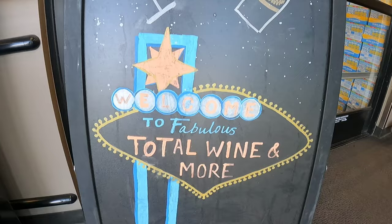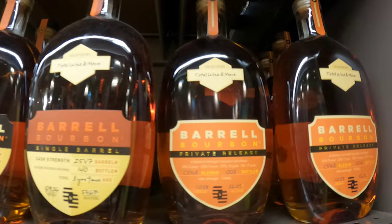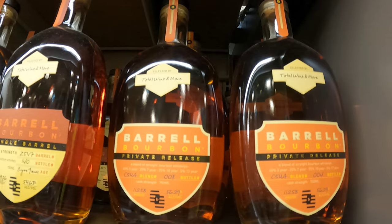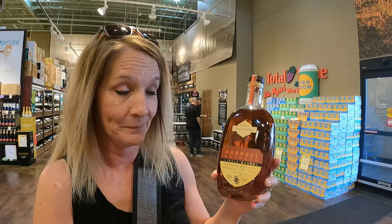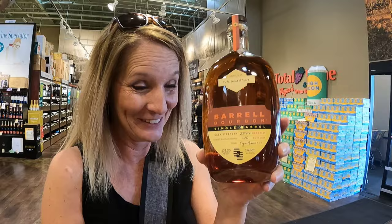So, now we're on to Total Wine, and we'll see what they got in here, and then after this we'll probably head to Lee's Liquor. A barrel, we're gonna get that, but here's a private release. Jackpot, we'll be getting one of these for all of you single barrel snobs. We got us a good pick here. 8 years single barrel bourbon.